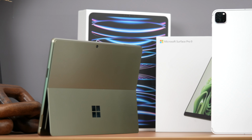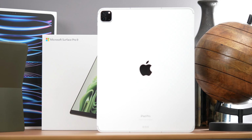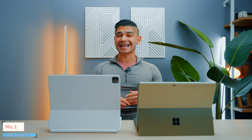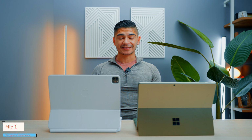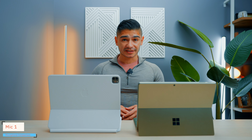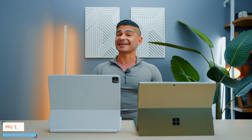And of course, with the M2 iPad Pro with a 12.9-inch display, as well as the Surface Pro 9 with a 13-inch display. Both of these devices here were released around the last week of October, so just about the same time. So if you are in the market for a 2-in-1, I'll say right off the bat, neither of these devices will disappoint. I've had the privilege of using them both for about a month now, and they are great. Ultimately, it really comes down to which one is right for you, and I think the most obvious place to start is with the operating system, because for some, that's going to be the deciding factor right off the bat.